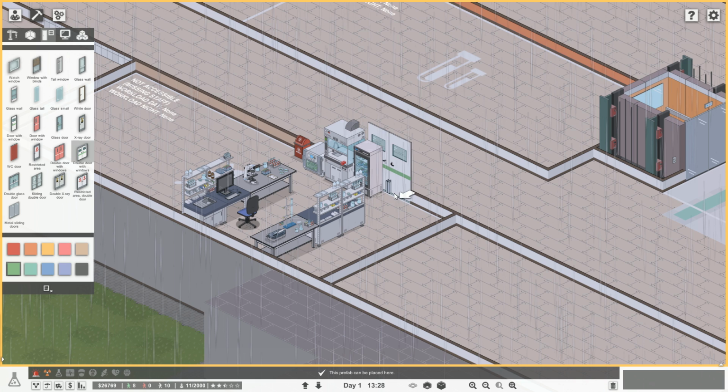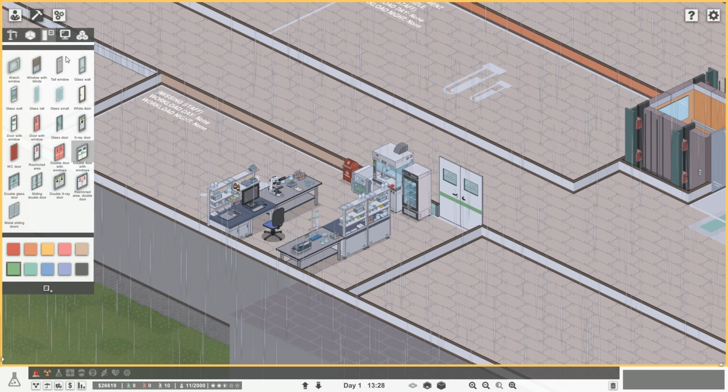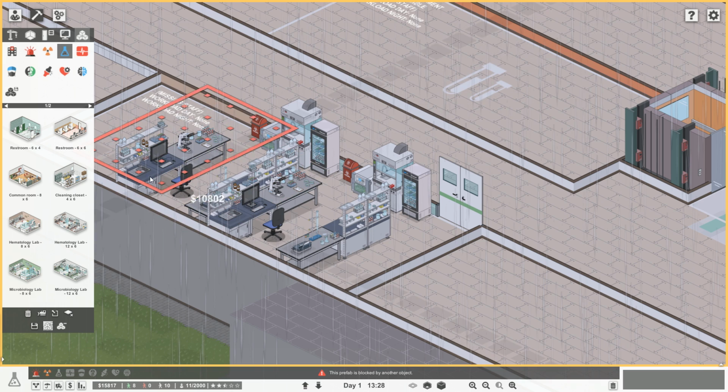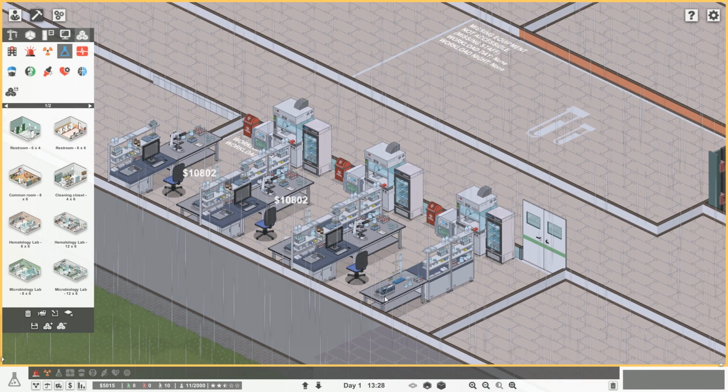If I can figure out where the door goes. One day I shall learn my lesson. Okay, there we go. So we've shuffled everything down. So every technician is going to have their own nice private lab space. That way, in theory, they should stay really close to the computer. Because what they do is they test something, go to the computer. Test something, go to the computer. So in theory, each of these folks has a nice little area for them to work in.